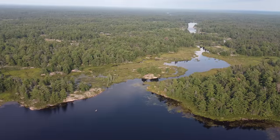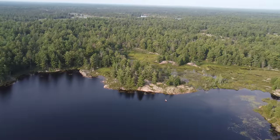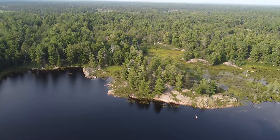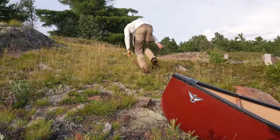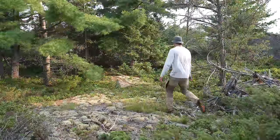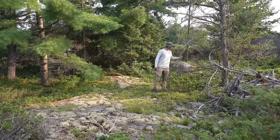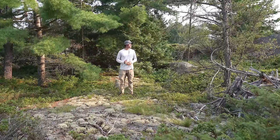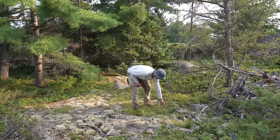I really need to find camp and make a shelter, because I gotta get a fire going, because I don't have any way of filtering water and I don't have a ton of time left in the day. I think it's time to make camp. I think this is as good a spot as any for now. I don't have too much light left, and there's a couple things I need to do before the sun sets.